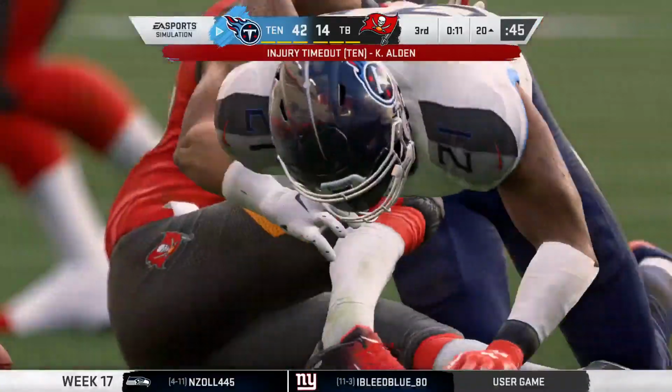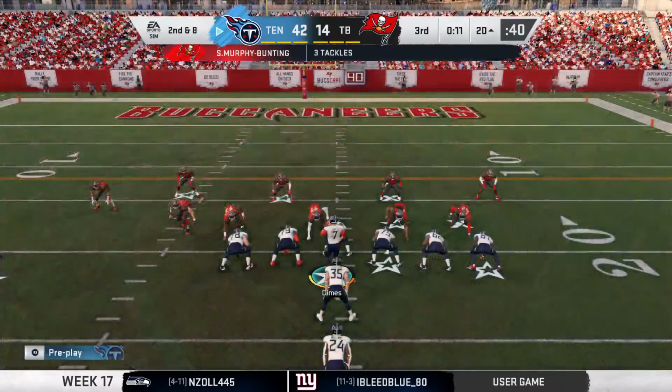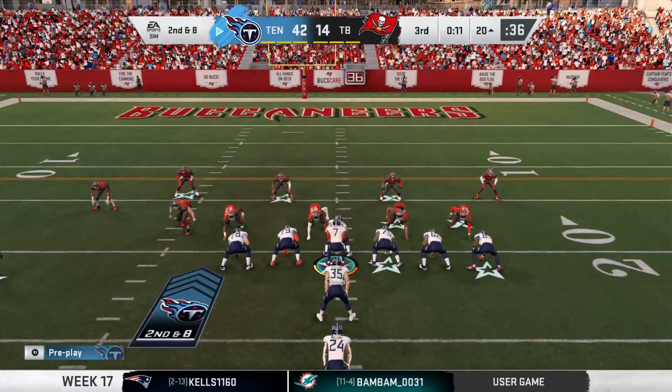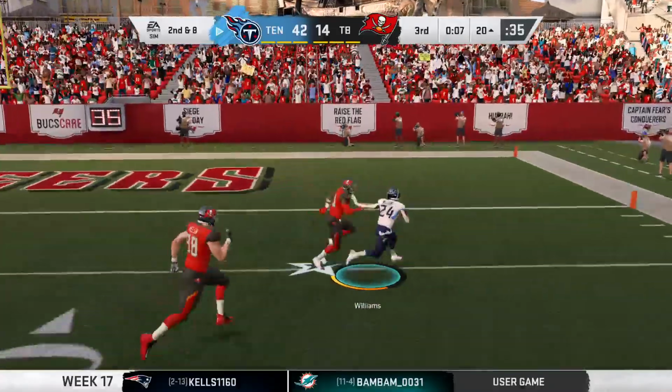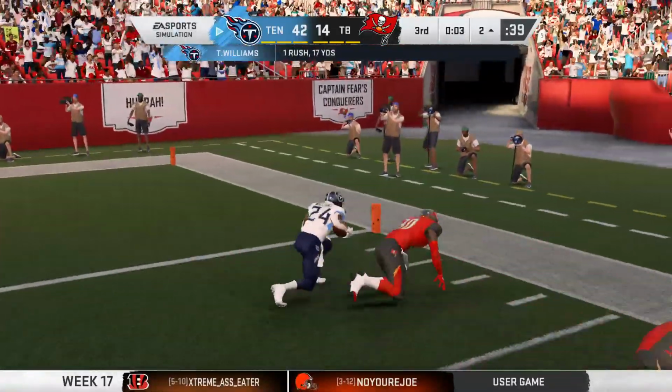Now a timeout being called as there's an injured Titan down on the field. And this is certainly not what you want to see in the final week of the year. We'll be back. They stay on the ground. This time it's Williams. And he'll be taken down at the 2-yard line.